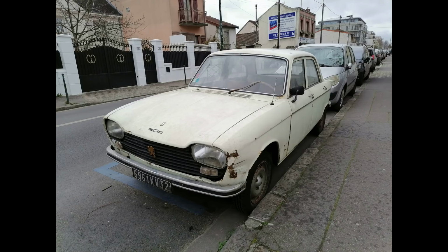Adrian Banner has sent this lovely Peugeot 204 he spotted in Colombes in France, and hopefully that'll live again as well. Peugeot's first front-wheel drive car, very interesting engineering. I have a Peugeot 404 video to come, hopefully before too long. Very interesting, a little more conventional in terms of engineering.